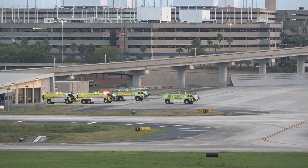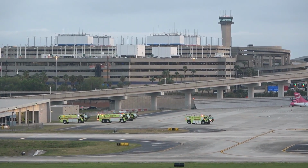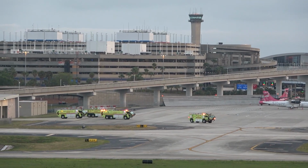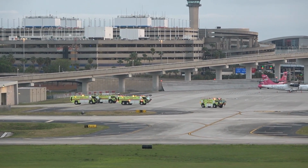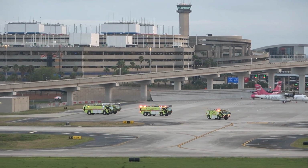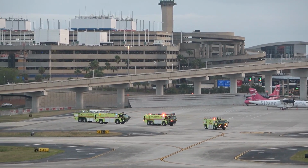Spirit 813, runway 1 right, cleared for takeoff. Hopefully this is a drill, but normally in the morning when they come out for a drill, they come out one at a time, not all at once. We'll find out shortly if something's cooking. We had an emergency landing two days ago.